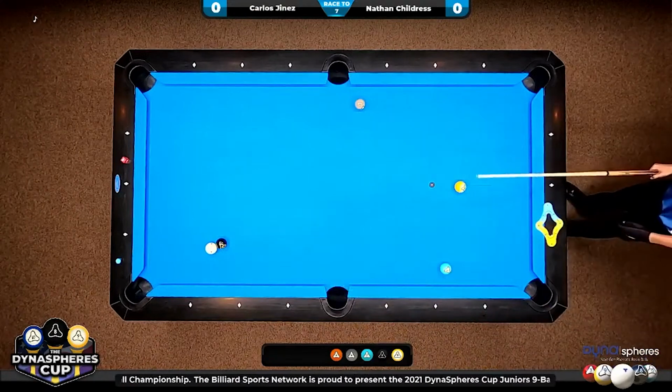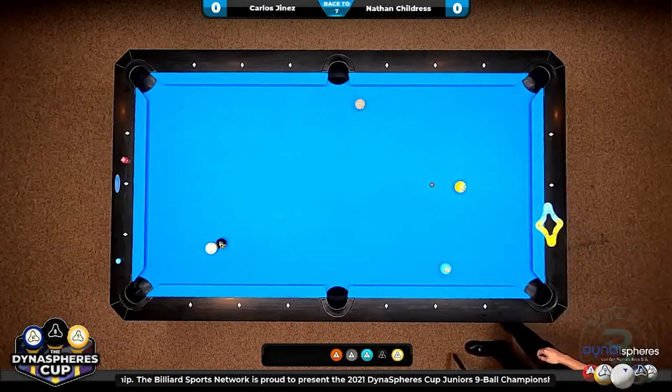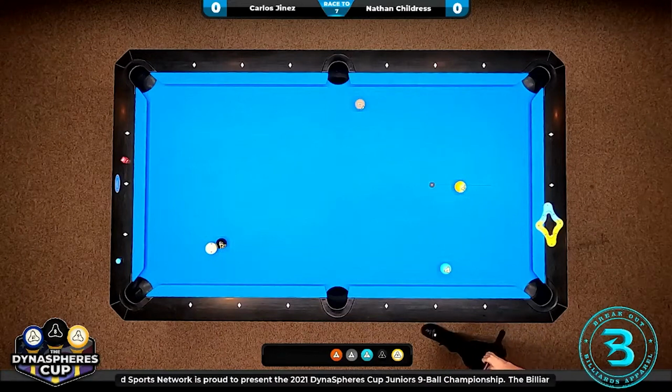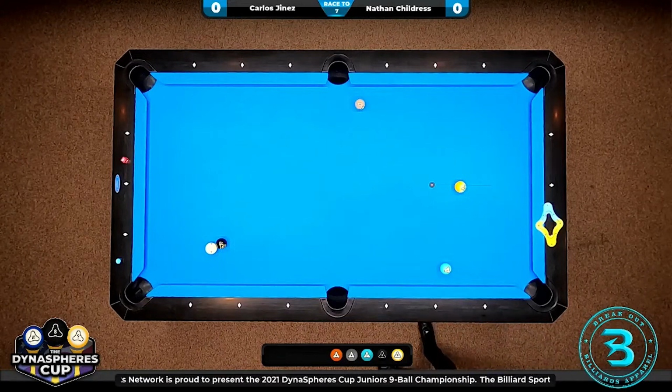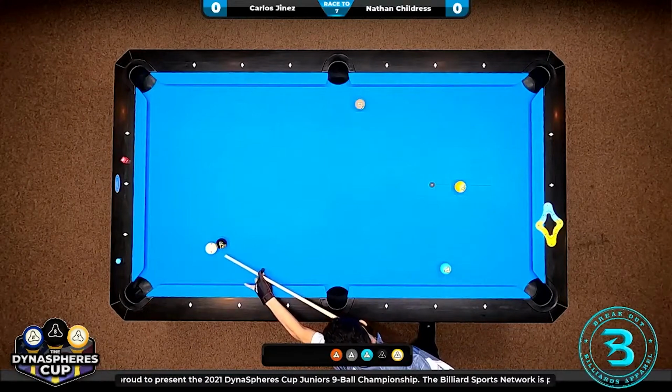He does have the one-rail kick on the short or the long rail, so he can come to either side here. I think I actually prefer going to the long rail. On the bottom side of the screen here? Yeah, so heading towards where the chalk is on the table right now, just aiming towards that diamond.